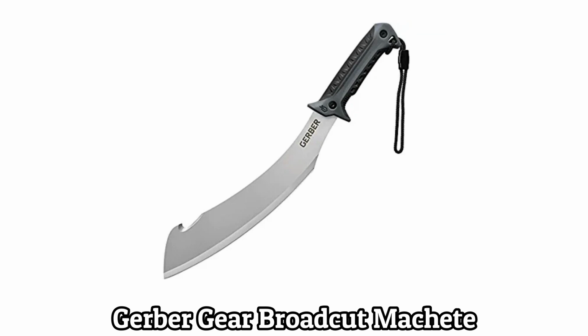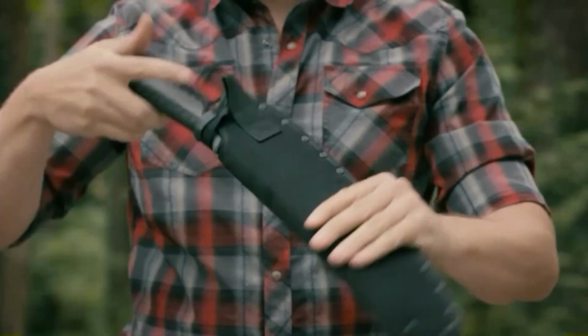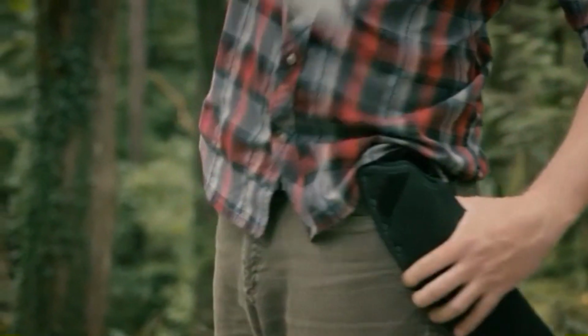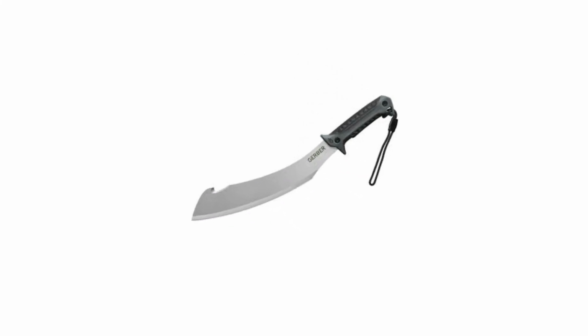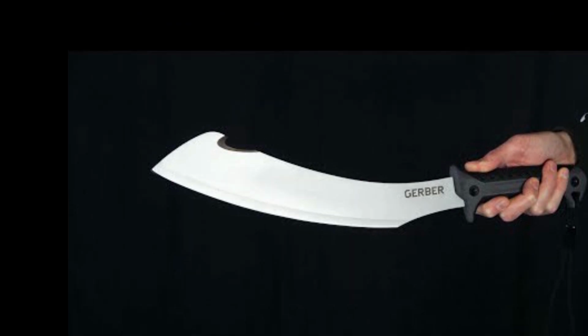Gerber Gear Broadcut Machete. Gerber has a good name in the cutting tools market, and one of its best products is the Broadcut Machete. There are two main factors that make the machete a good self-defense tool: an intimidating look and a long reach. The straight edge blade is 13.1 inches long and is made of stainless steel. It is thick enough. The blade is pretty sharp right out of the box.